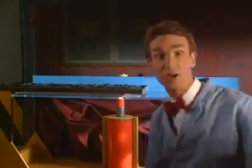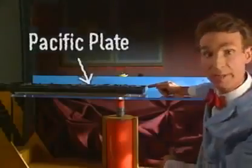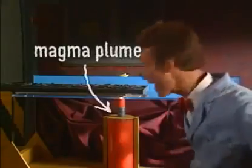Take a look at this. It's our drifting plate magma plume simulator of science. This is the Pacific Ocean. This is the Pacific Ocean floor, the Pacific plate. And this is a boat. As near as we can tell, deep beneath the Pacific plate, there's a stream of extremely hot magma, what we call a magma plume.